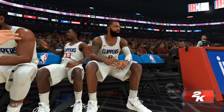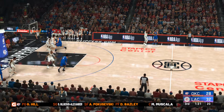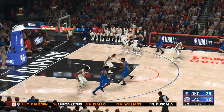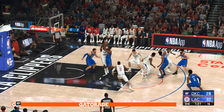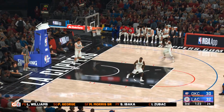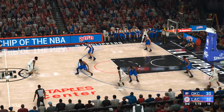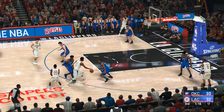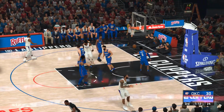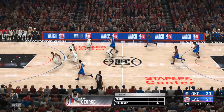Marcus Morris is checked in for the Clippers. Paul George comes in for Jackson. And the Thunder making a switch here. Muscala, the pass to Maledon. Chalk up 2 there. Maledon's got his first 2 points. I'm not sure who was supposed to be on him that possession. I mean, apparently neither did the defenders. Here's George. Good work there as it goes. Well, Paul George concentrating through the contact and making sure he had a shooting window open.